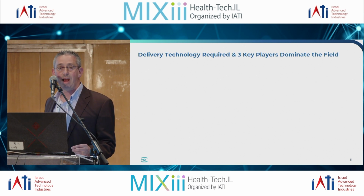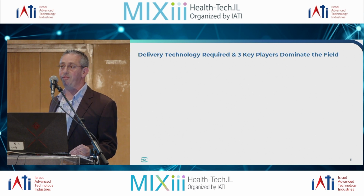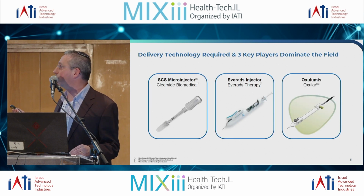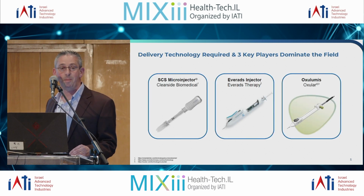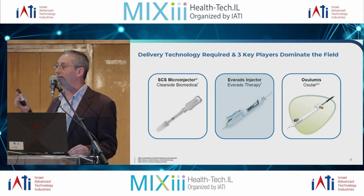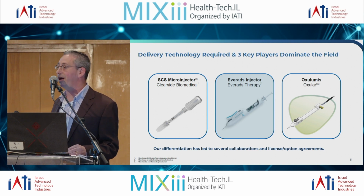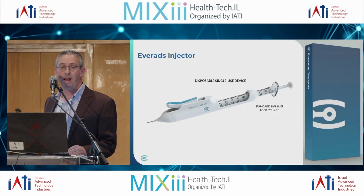And three players dominate this field. I was at a congress a few months ago and saw somebody from a big pharma get up and present this slide of the three players that dominate the suprachoroidal field, and Everads, us, is one of them. I don't have the time to go through the differentiation between us and the other platforms, but I would say that our differentiation has led us to be able to sign license agreements as well as collaborations with no less than five companies. So what is our technology and how does it work?